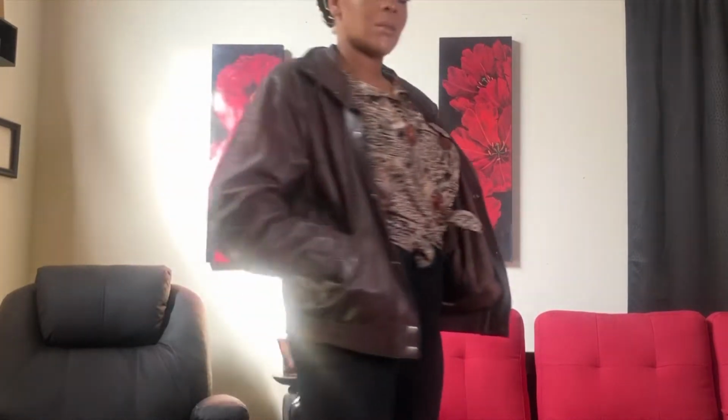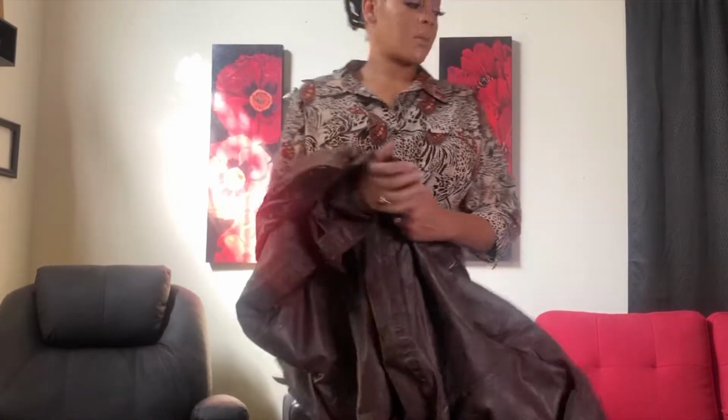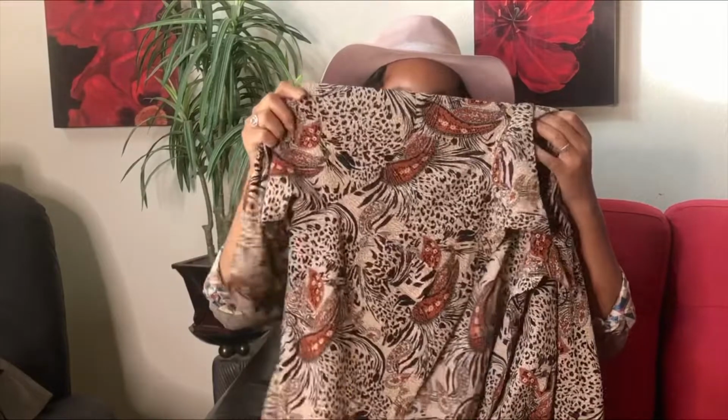So the first thing that I'm going to show you is this shirt here. I figured, you know, animal print is in for the fall, and I feel like this type of animal print that has a little bit of something to it is definitely a cute little statement shirt that I can wear with anything. I'm not a huge animal print person, but I thought for $2, I would try it. It's by the brand Notations in a 2X.